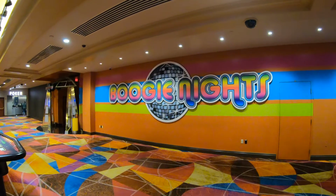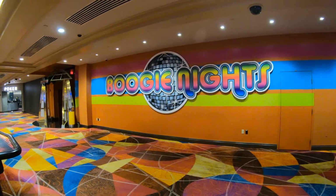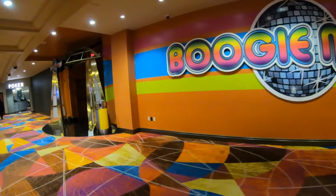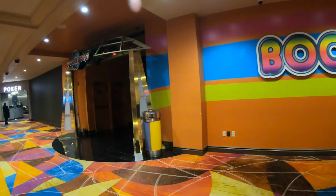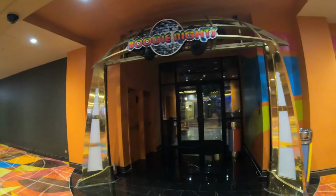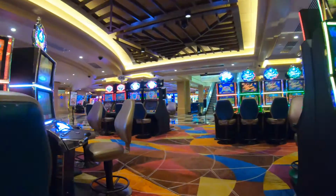As I mentioned earlier, lots of options as far as dining, lounges, and clubs, and one of the more popular clubs here at the Tropicana is called Boogie Nights. All-time classics live forever at Boogie Nights. They're serving up the ultimate 70s, 80s, 90s dance parties with all your favorite hits, including DJs, live music, themed events, and more throughout the year. You never know what you're gonna see or hear here.